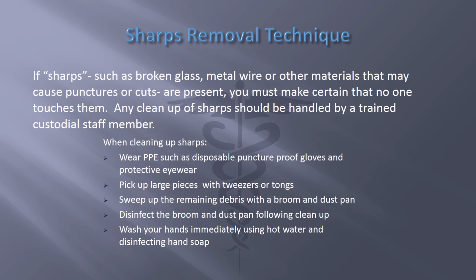If sharps, such as broken glass, metal wire, or other materials that may cause puncture or cuts are present, you must make certain that no one touches them. Any cleanup of sharps should be handled by a trained custodial staff member. When cleaning up sharps, always remember, wear PPE such as disposable, puncture-proof gloves and protective eyewear.